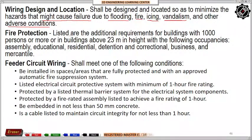Fire protection. Listed are the additional requirements for the persons, or more in buildings above 23 meters, with the following occupancies. Dapat assembly, educational, residential, detention and correctional, business, and mercantile shall be fire protected. So, feeder circuit wiring shall meet the following conditions: be installed in spaces or areas that are fully protected by an approved automatic fire suppression.